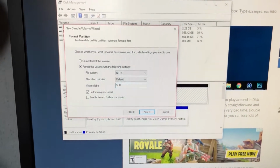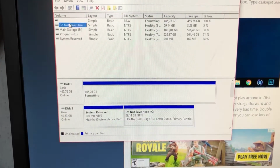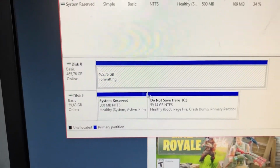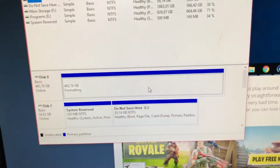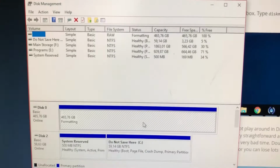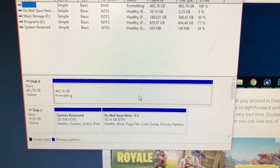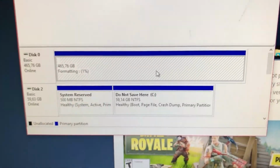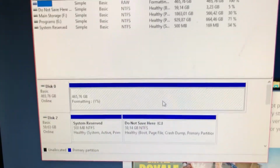Capital. Perform quick format. Okay, so apparently it doesn't have a name. Oh, it's still formatting, that's why. Okay, but yeah, that's basically how you install the drive. In a few minutes it should be done, and then we can actually use it. And that will be my new C drive. As you can see, this one is pretty small, but yeah.